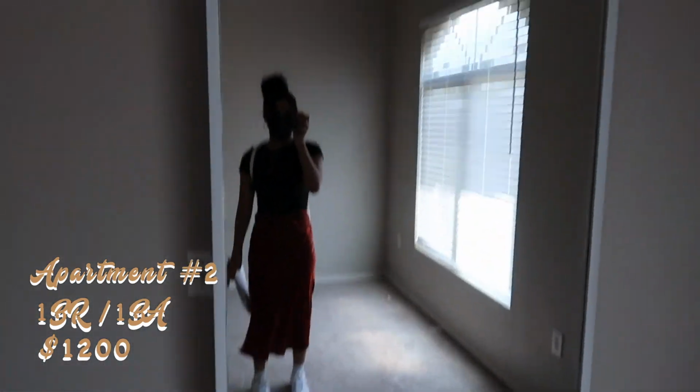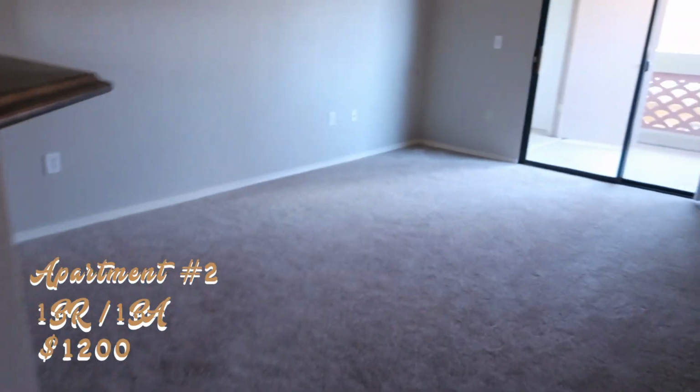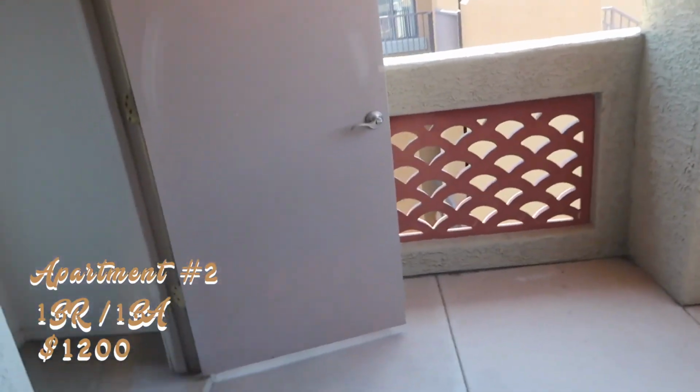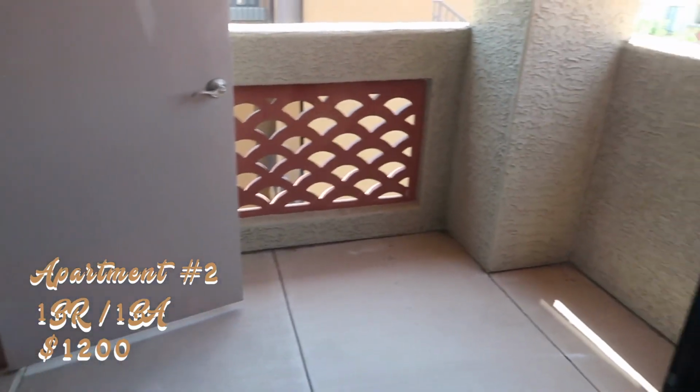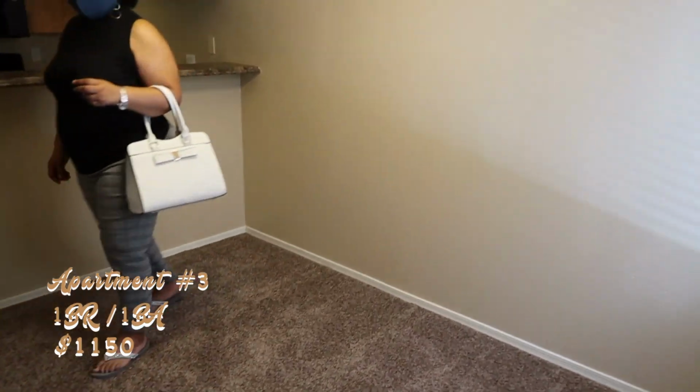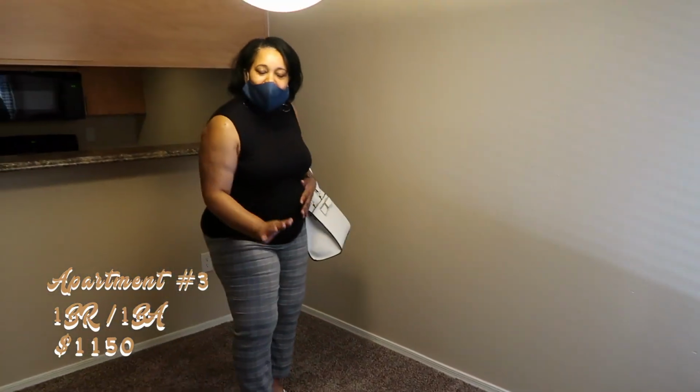There's a lot of storage in here. Yeah, there's a lot of storage. Oh, wow. There's a lot. Oh my goodness, yes. I like the space size over here. And the patio space is still really, it's a really nice size. I like this.